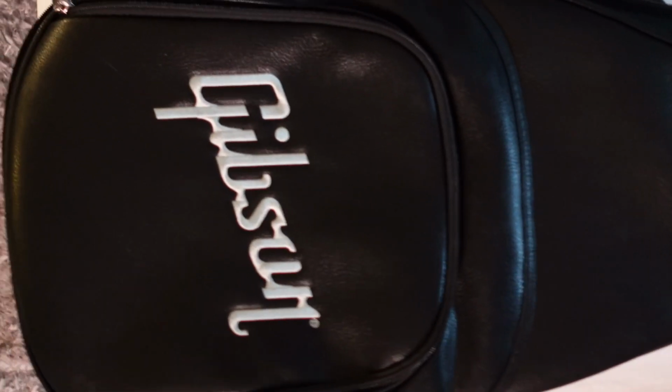So let's start with the case. This guitar comes in the Gibson faux leather black case. And it's probably one of the best available from a guitar manufacturer, in my opinion. Inside this black case, we get nice black padding and a Velcro strap to keep the axe secure while you're moving around. Open up the pocket on the front and we get the Gibson goodie bag.